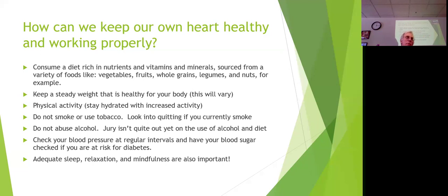They don't always reflect health, that someone might be overweight. It's good to keep it down, but you don't want to go to either extreme. Maybe somewhere in the middle. That's what I mean by steady, which will vary from person to person. Physical activity and staying hydrated, very important. Very, very important in heart health and vascular health.